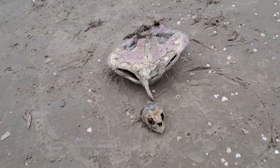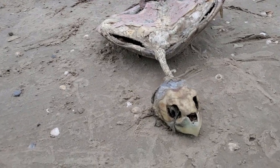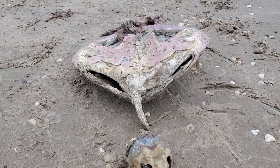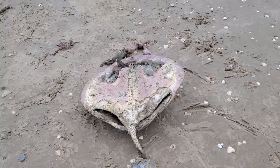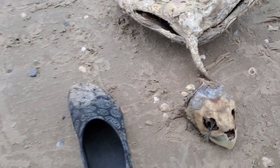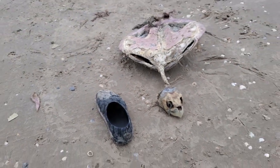And here is a sea turtle, a skull, and the body. And it's pretty big. Let me put my shoe in the picture here. You can see how big it is.